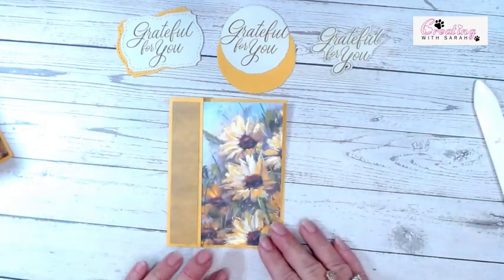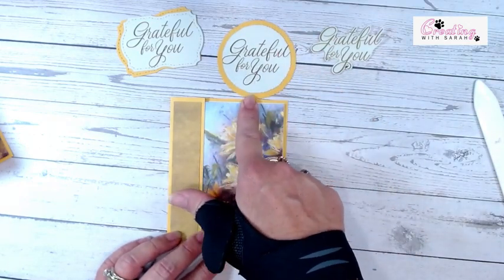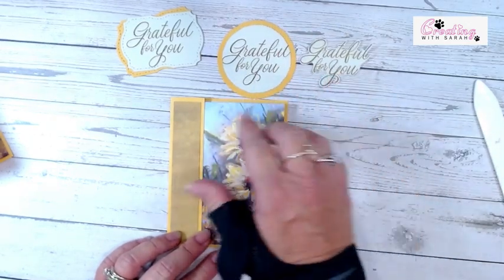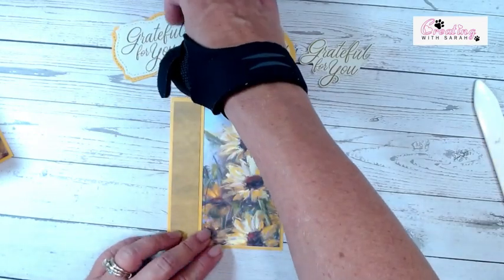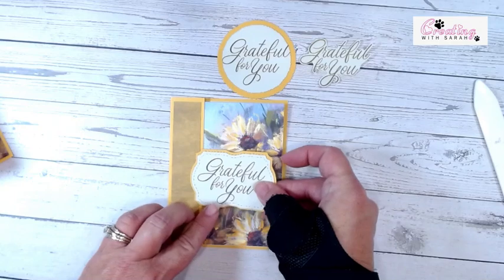So now we can decorate the fronts. So did you guys decide which one you liked better? Do you like the deckled circle? Do you like the fussy cutting, or do you like the purse? The inside piece of the purse.